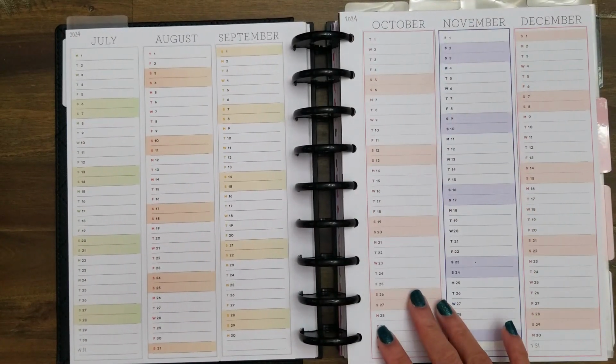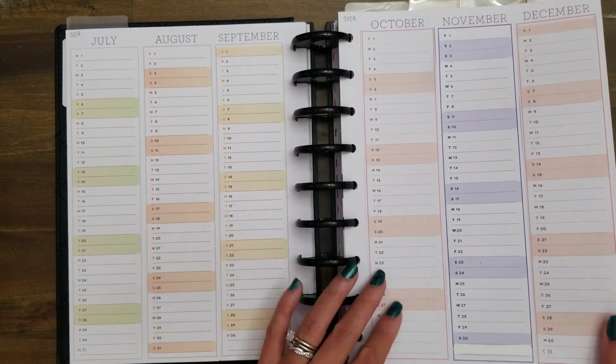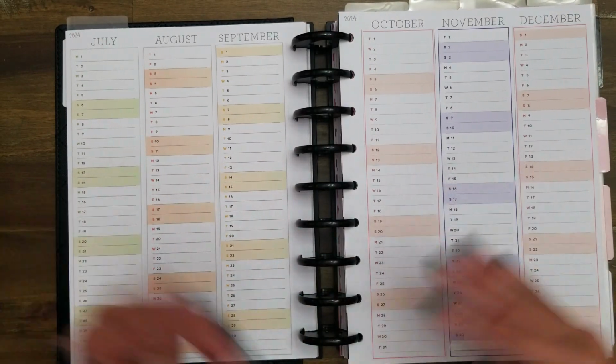But you could also do this, just cut it out and then write or use a sticker to make the names on filler paper. So I think it's just a great way to use some of these year at a glance pages, just because I haven't been using them. So I did use those to track future events.